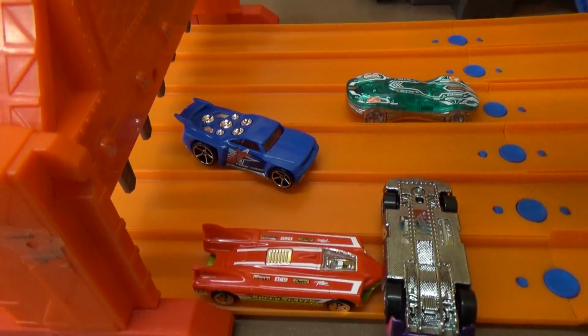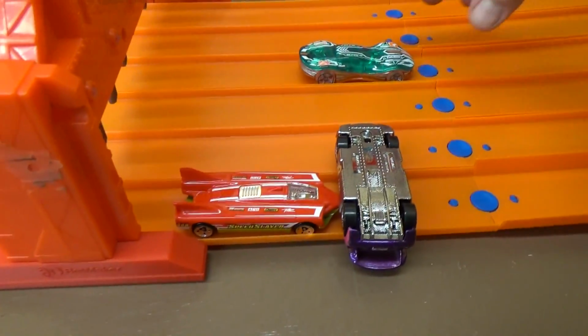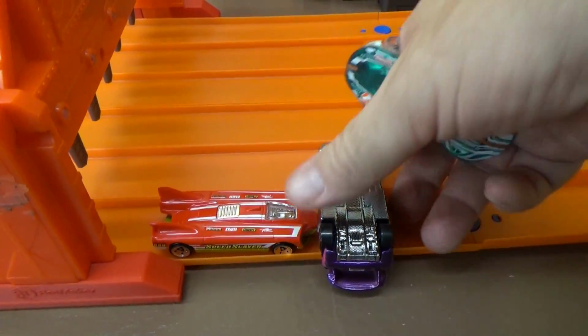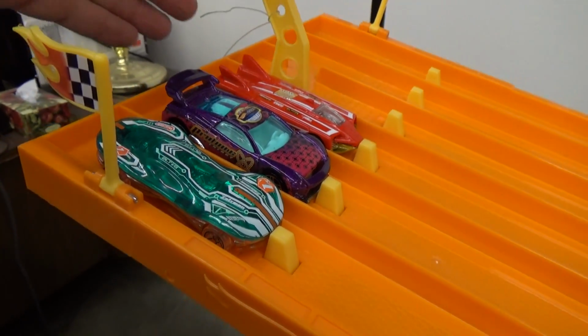Oh my, I did not see that coming. Bassline is the fastest of the 4. Let's go ahead and get these and put them back up. On your mark, get set, go.